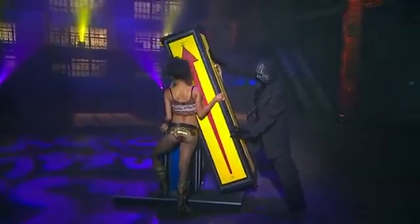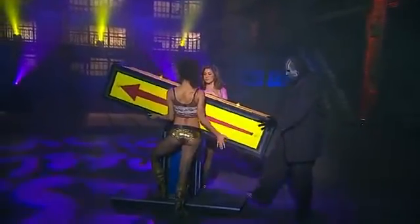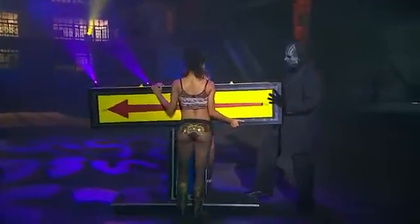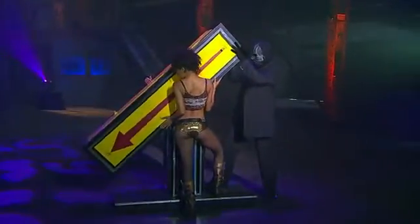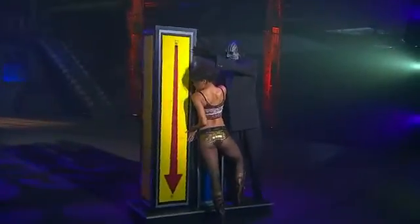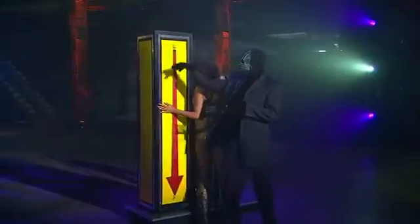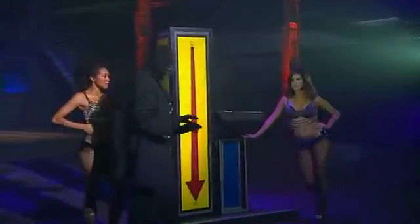The magician gives the command, and his assistants help him turn the cabinet on its side. Now for the difficult part. They complete the turn so that the arrow is now pointing down. That means the girl inside the box is doing a headstand the hard way.